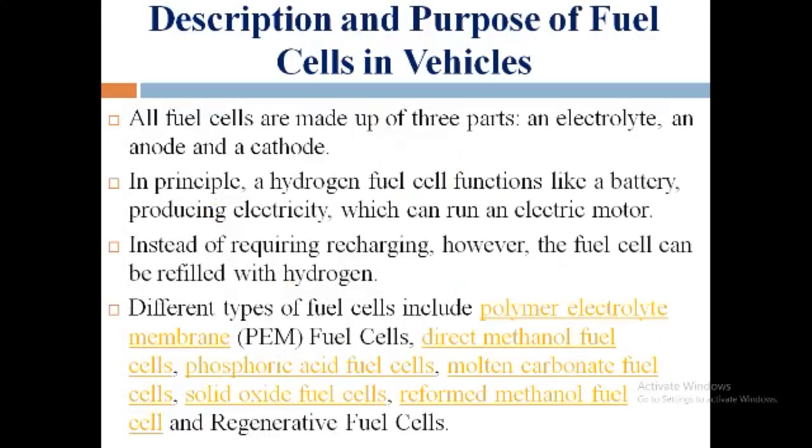Then, the description and purpose of fuel cells in vehicles. All fuel cells are made up of three parts: an electrolyte, an anode and a cathode. In principle, a hydrogen fuel cell functions like a battery, producing electricity which can run an electric motor. Instead of requiring recharging, however, the fuel cell can be refilled with hydrogen. Different types of fuel cells include polymer electrolyte membrane PEM fuel cells, direct methanol fuel cells, phosphoric acid fuel cells, molten carbonate fuel cells, solid oxide fuel cells, reformed methanol fuel cells, and regenerative fuel cells. These are some examples of the fuel cells which are useful in vehicles.